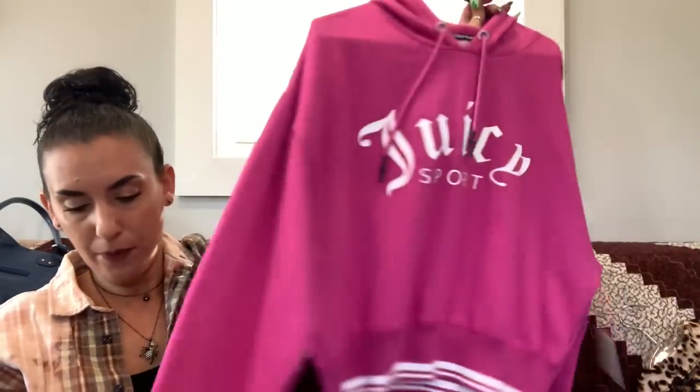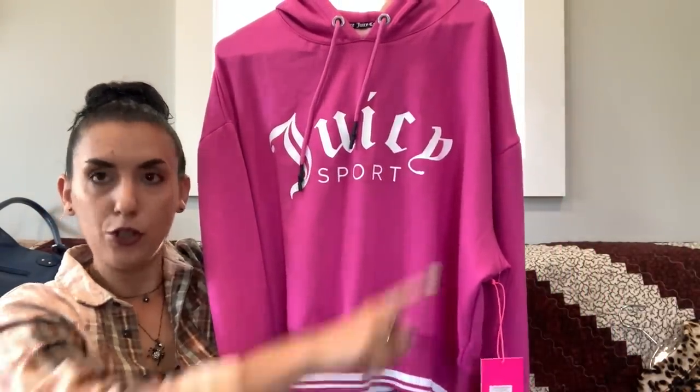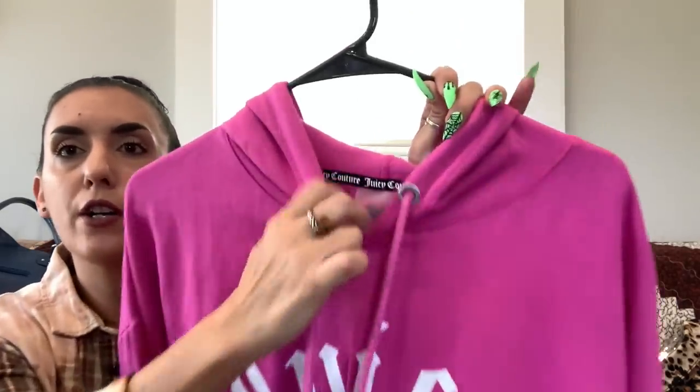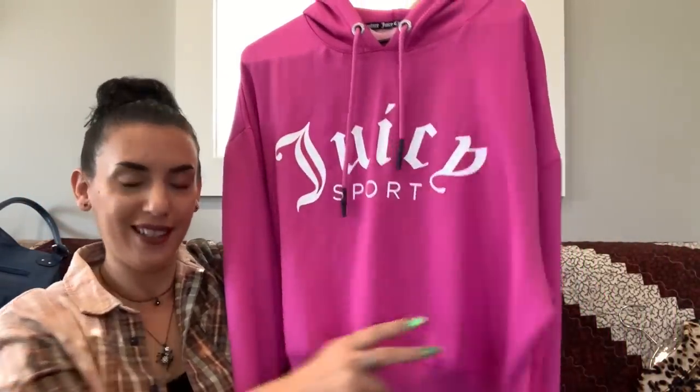So this one is 20 inches length and the armpit to armpit is 24 inches, okay? So extra large, or large if you want it to be a little bit baggy. Super cute, makes a great gift. Okay, so this one we're gonna do $25.